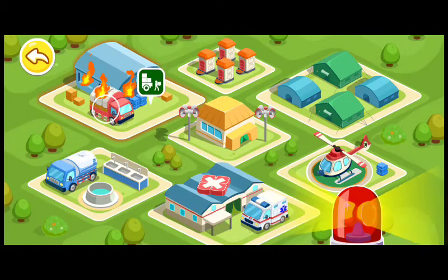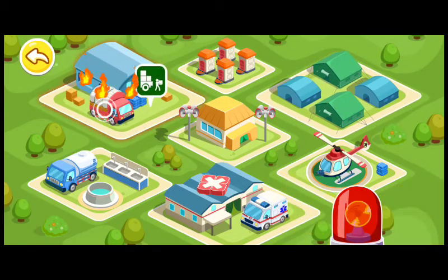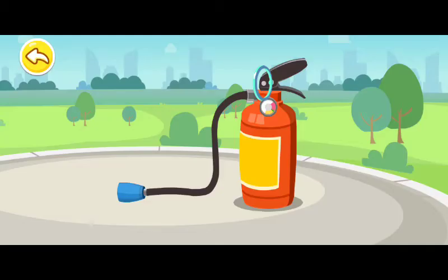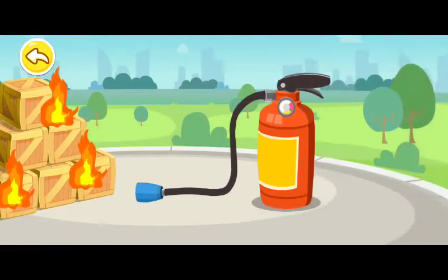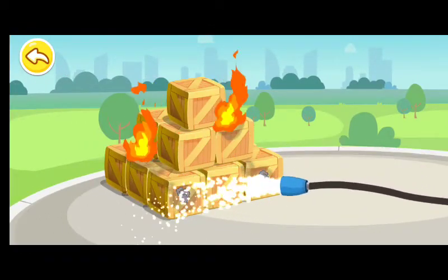Fire! Fire! Rush out, firefighters! Emergency supplies. Do you know how to use the fire extinguisher? First, pull. Secondly, grip the handle. Thirdly, aim the nozzle. Great! Extinguish the fire right away.